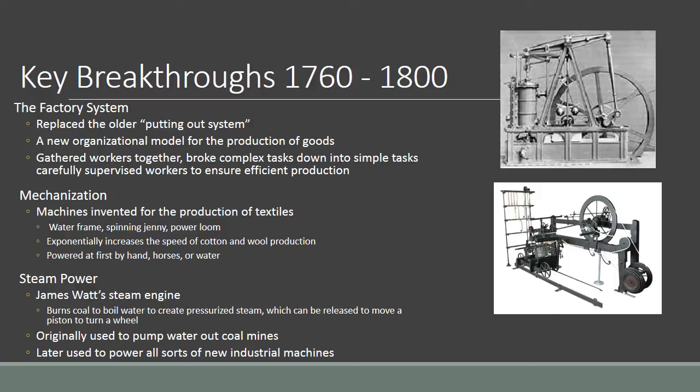Originally, this technology was used to pump water out of coal mines, because remember, coal was important for heating people's houses in deforested England. But later it was used to power all sorts of industrial machines, including the textile machines that we just talked about. And so the combination of steam power and machines in factories leads to almost an infinite increase in the amount of cotton cloth that can be made in England.